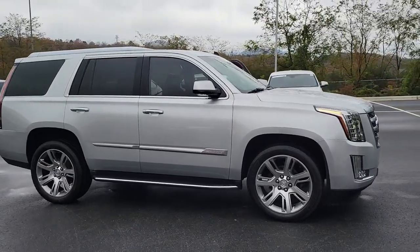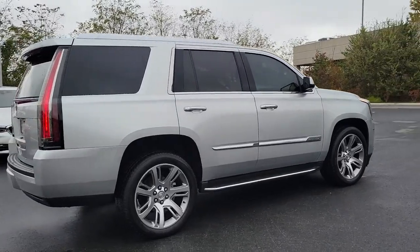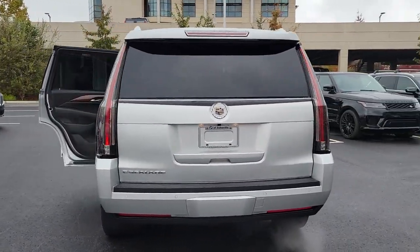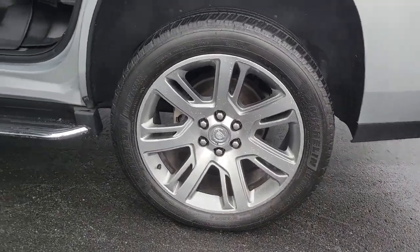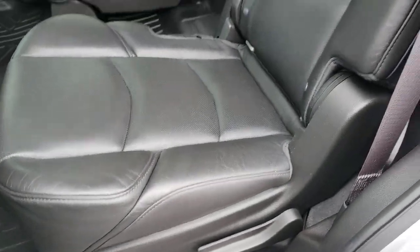Here is a wonderful 2015 Cadillac Escalade. This vehicle is an outstanding buy with fewer than 70,000 miles on the odometer. Prepare to take your driving pleasure to new heights and enjoy the best of modern efficiency and style. You'll love the advanced safety features, quiet cabin, and responsive handling this vehicle has to offer.